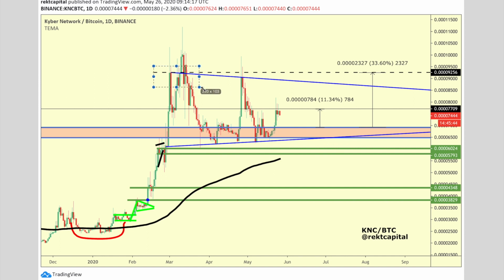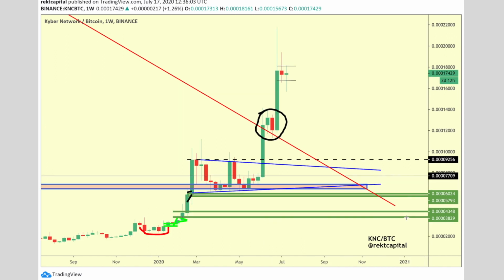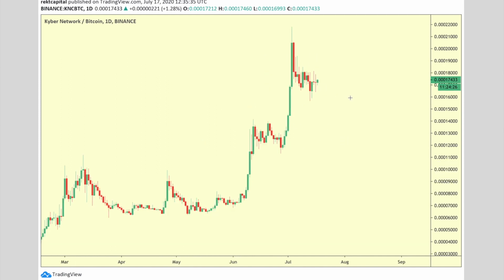Kyber Network had a reaccumulation period a few weeks ago, back in late May, which translated into upside, a breakout past a long-standing trendline resistance, which is 1.5 years old. So whenever you see a breakout past such a long-standing trendline resistance, we're always going to see strong rallies. But after we saw a breakout past that trendline, you saw a period of consolidation. And now it looks like this might be the same thing happening right now.